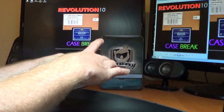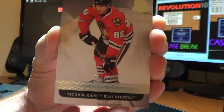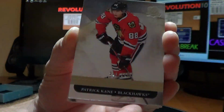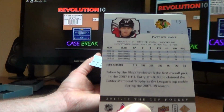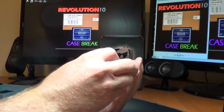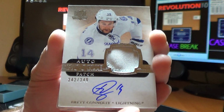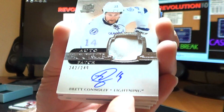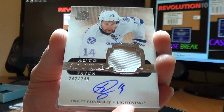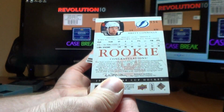All right. First card is a base card for the Chicago Blackhawks, Patrick Kane, numbered 216 of 249. Next, we have an auto rookie patch for the Tampa Bay Lightning of Brett Connolly. Barely two colors, but mainly one, for the Lightning.